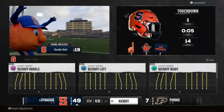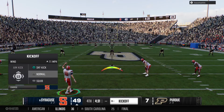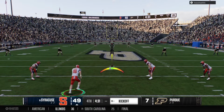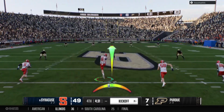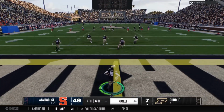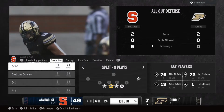That's exactly what you want to do when you have that type of field position. Strike quickly, and they did. One play, and they put it on the board. About to kick it off after punching it in for the touchdown. And it'll be a touchback. The ball will come out to the 25-yard line.